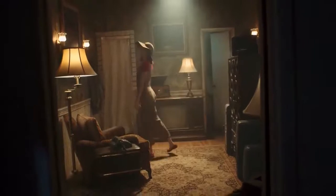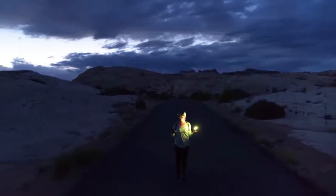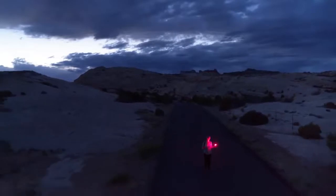For years, APUTURE stood for creative lighting. The kind that goes where you go to imagine what's next. But now we're ready to release something that is just a little more practical. Introducing the Accent B7C.